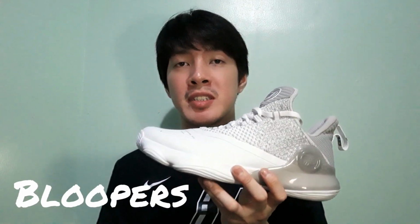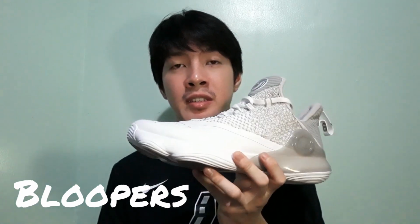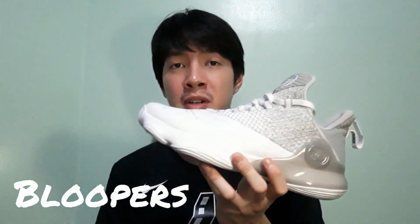Tony uses the TP6 as his go-to shoes for Charlotte Hornets, and I believe that he feels comfortable wearing this pair so much.